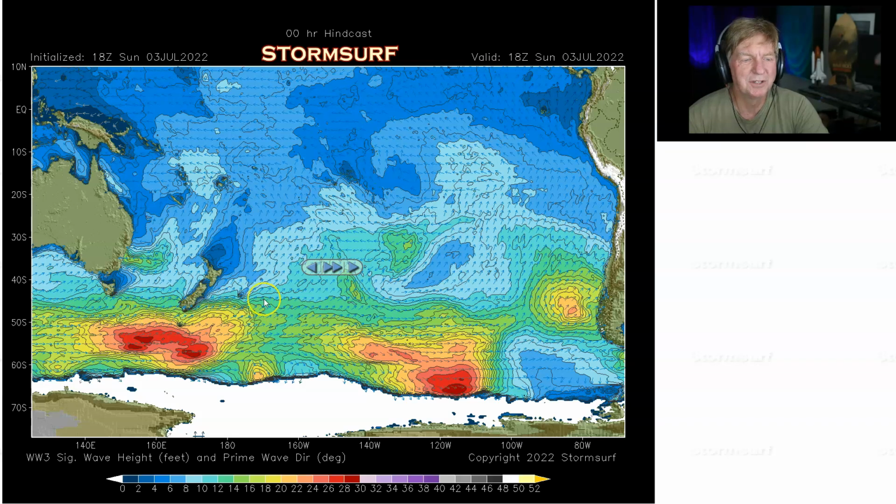Looking at significant wave heights for the South Pacific Ocean, we see a gale pushing into the Antarctic ice shelf, not doing anything. We see the beginnings of a new gale starting to develop while pushing under New Zealand. This one offers some hope and is the tease for more to come. Let's get into the details.